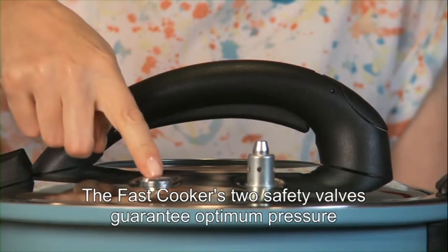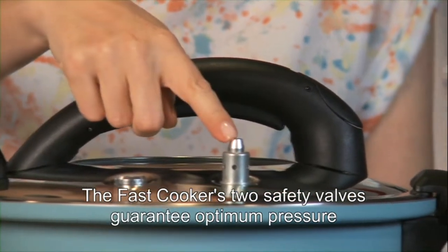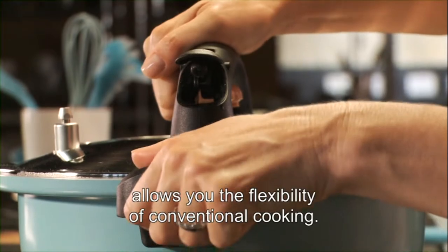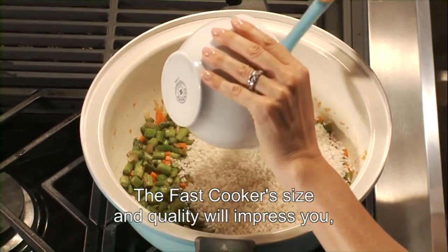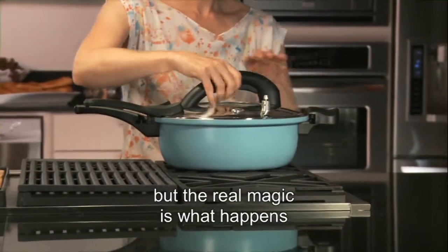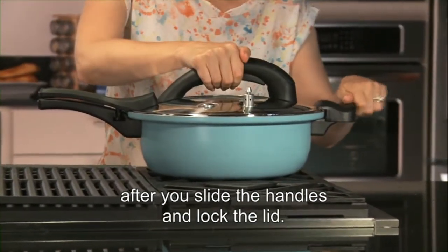The Fast Cooker's two safety valves guarantee optimum pressure, while the Insta Pressure Release allows you the flexibility of conventional cooking. The Fast Cooker's size and quality will impress you, but the real magic is what happens after you slide the handles and lock the lid.